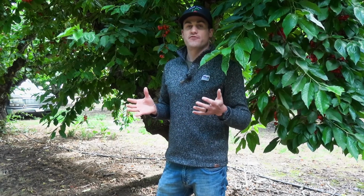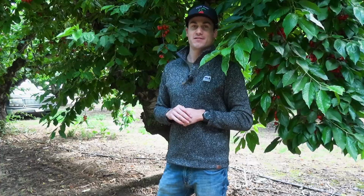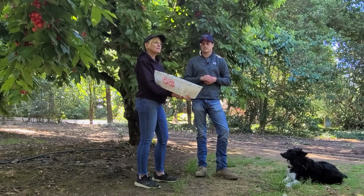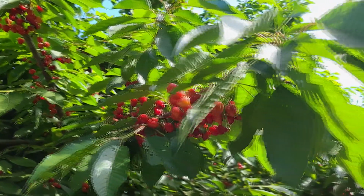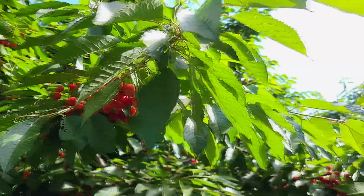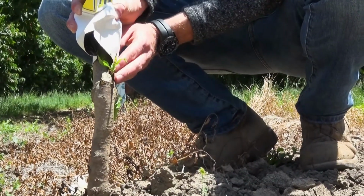And so on timing, on average, you're talking 4 to 6 years for full production for a cherry orchard. So it's a lot of time invested in tree farming. Wow, the team over at Gotelli Farms knows a lot about farming, but still, sometimes even they need a little advice for how to best manage their orchards and care for all of the different trees that they grow. For that, they turn to their local pest control advisor.